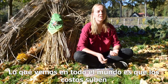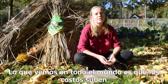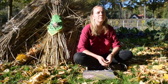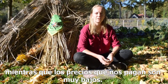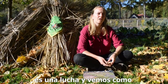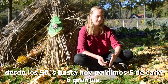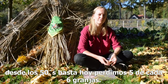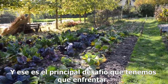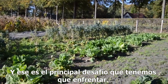And what you see happening everywhere in the world is that the costs are increasing, the costs that we have to pay as a farmer. Well, the price that we get for our product is very low and often decreasing even more. And that's a struggle. And you see, from the 1950s up to now, we have lost 6 out of 7 farms. That's incredible. It's a lot. And I think that this is the main challenge we have to tackle.